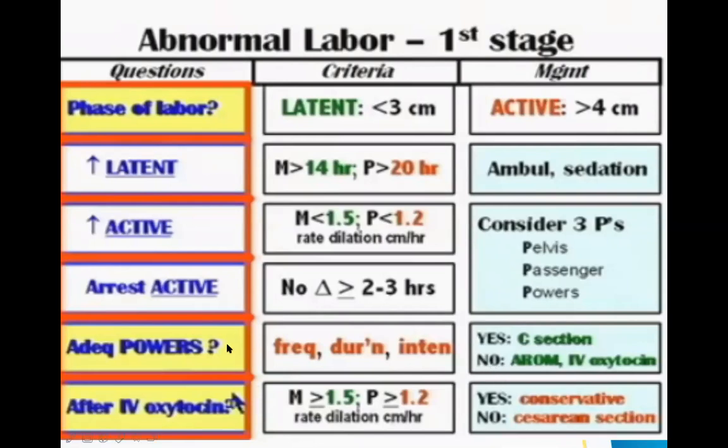But if adequate power is not there, meaning there is uterine hypotonia, you have to give IV oxytocin to stimulate the contraction of the uterus. And at some other time, you can also go for artificial rupture of membrane, AROM. Now, let me talk a little bit about this. Sometimes the lady comes to the hospital without rupture of the amniotic membrane, meaning there is no leakage of the amniotic fluid. So the obstetrician will rupture the membrane from their own side with the help of a forceps. Now it will help in the progress of the labor. It is a good thing.